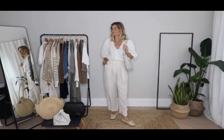And it doesn't have to be just with white. Any one colour look will have the same effect. So just have a look at your own wardrobe and pick out those tones that you seem to have the most of. It could be blue, it could be pink, it could be camel, the effect is still the same.